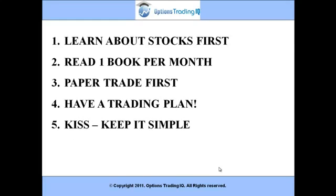Number 5, the KISS principle: keep it simple, stupid. When you're starting out, there's just so much information, so many different strategies, so many different things to think about. My biggest tip for you here is just keep it simple. Stick to some simple strategies to start with. Stick to what you know. Don't take yourself too far out of your comfort zone.